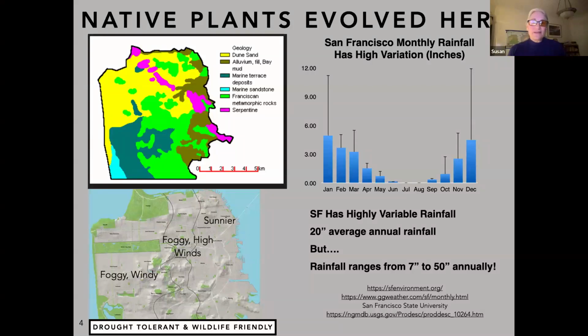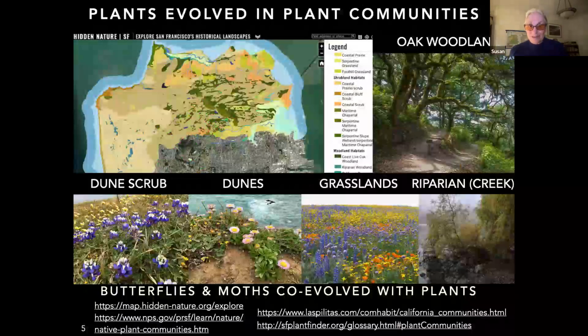We've got toyons that are native all the way down past Los Angeles, blue elderberries native all the way down to Baja California. We have got buckeyes that are native all the way down past Los Angeles. So we've got plenty of plants that are drought tolerant. They're going to do fine here, and they're going to be super happy if you plant them in their plant communities. So this wonderful map was done by Hidden Nature.